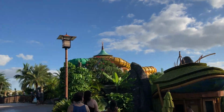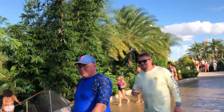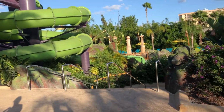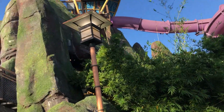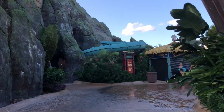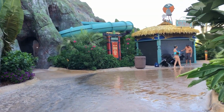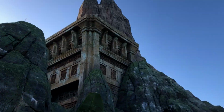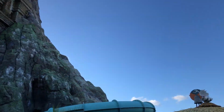So I don't think she can do any of these big slides just yet. Here's some smaller slides. Looks like a purple and a green one that lead out down here. I don't know what they're called. Here's one that comes out of the volcano and goes back in. There's some more theming up there.